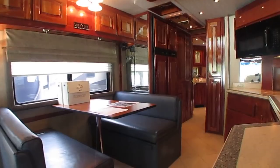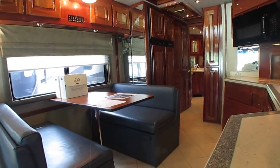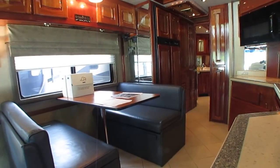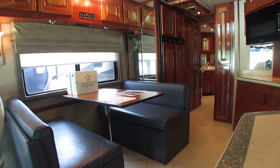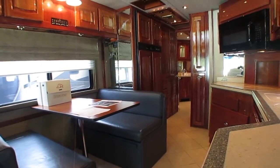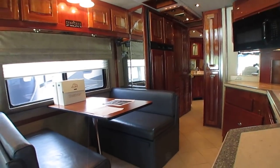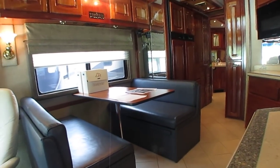So come out and look at it, spend some time in it, get to know it, and decide if you want to buy it. That's my personal recommendation. You can take it with a grain of salt if you want to. It's whatever you want to do, folks. Chances are, yeah, this thing will probably sell to somebody sight unseen. This is the kind of deal somebody will travel thousands of miles to get, folks.